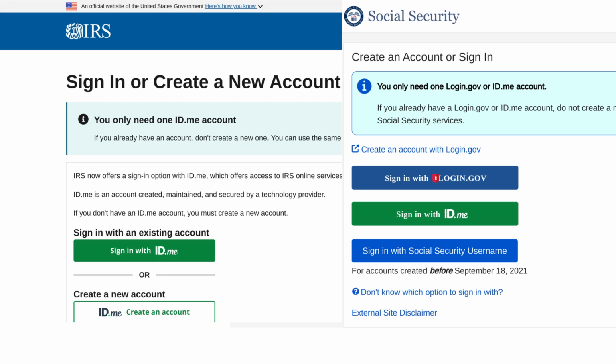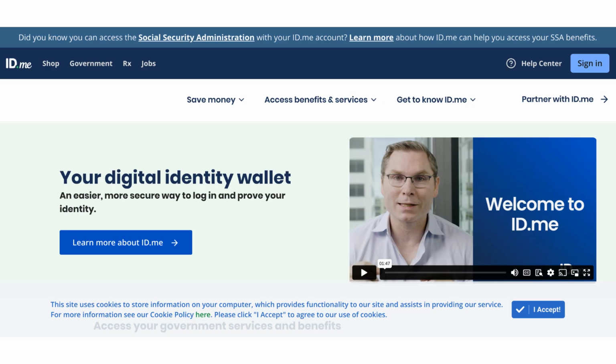That brings us to the IRS and Social Security website accounts. As you would expect, both agencies require proof of identification. Authentication for both sites is allowed with ID.me or Login.gov accounts. An ID.me account requires an email address, financial history, ID such as driver's license or passport, and social security number. If you have a government account or job, you may have a Login.gov account.